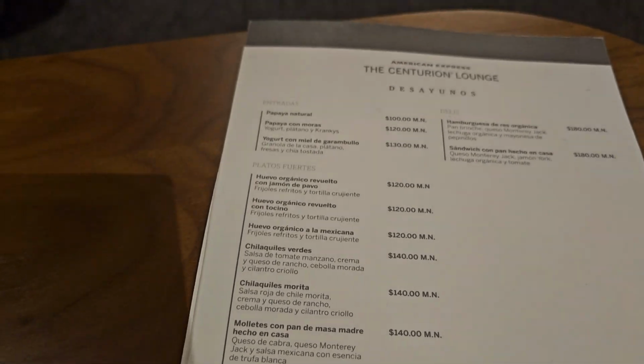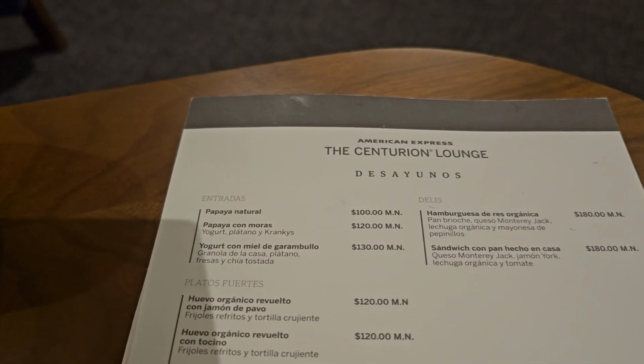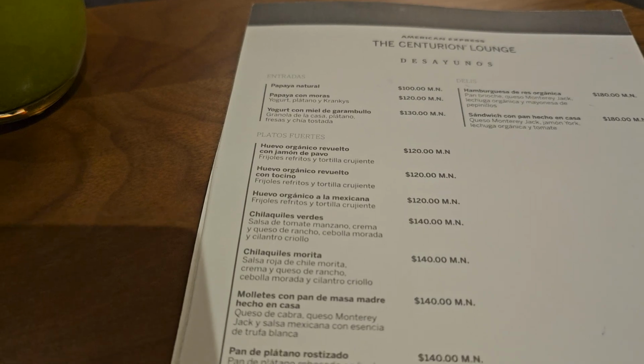This is a really nice lounge. Private chair. And unlike other Centurion lounges, which have been a victim of their own success, especially in the US where they're extra crowded, this one still had a lot of extra spaces with private seating areas.